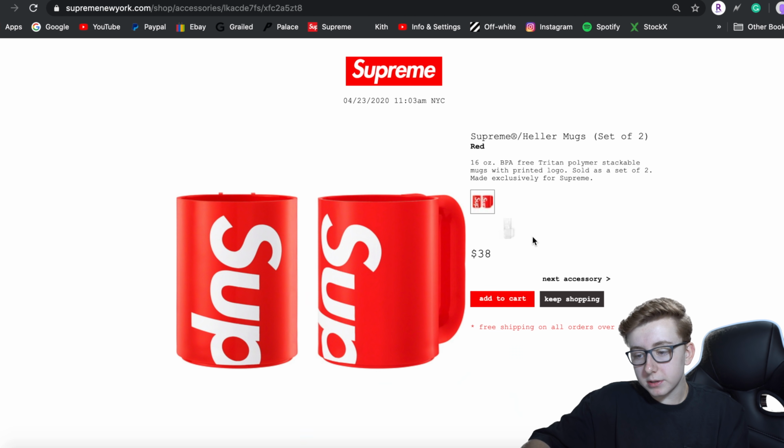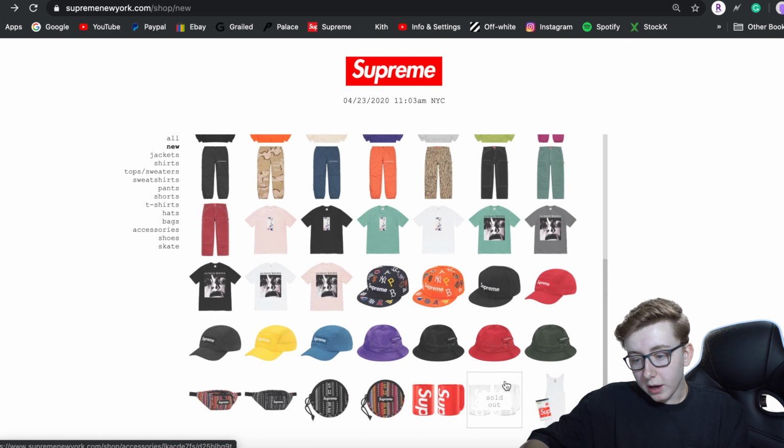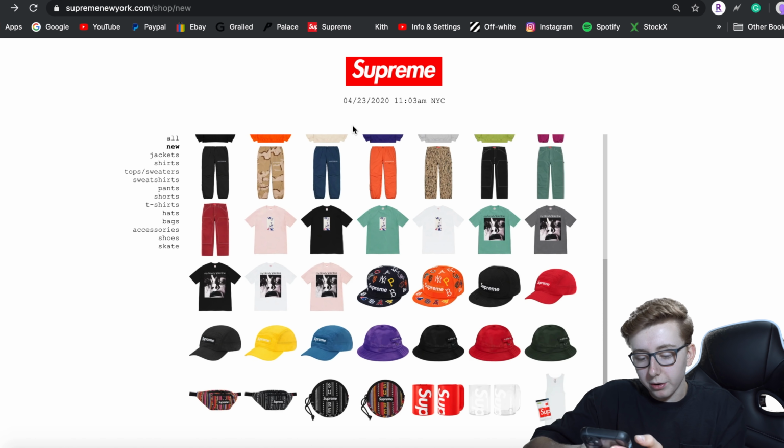Oh, I forgot about the mugs. Sold out. $38 actually ain't bad for retail. I did forget about the mugs. I was kind of just getting that hat, and the hat clearly did not work. But, oh, I did get it. Oh, no. Wait. Oh, no, I didn't get it. That's the jacket. That's so weird, though. You guys saw how close I was processing, right? That's really sad for me right now.